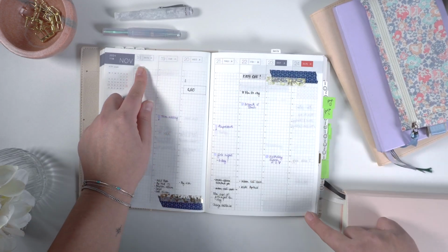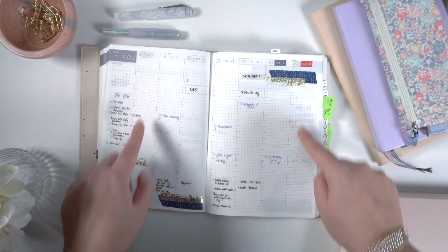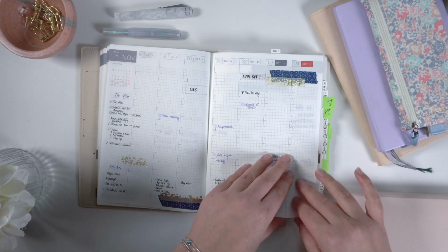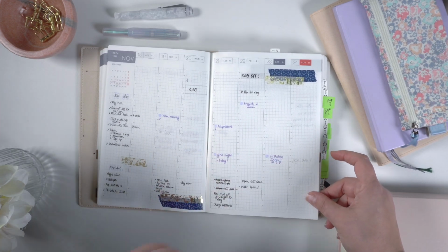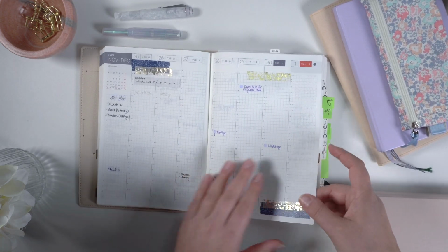If I had put it here, then I would have put something here. So balancing out the page kind of makes an invisible frame on your page. So that's a little tip for you if you want to improve your decoration skills. These are the little details that make a little bit of a difference.